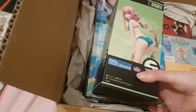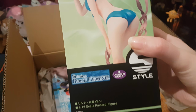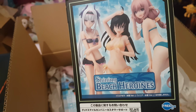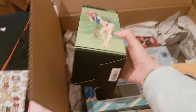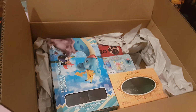My figure for February. I like the design of this figure, and I've got another one of these, so I was like, yeah, small figures. I'm trying to get a beachwear figure. They look kind of cute. I was going to get all of them, but I can't afford it, so I picked this one. If you'd like to see unboxing videos, please let me know. Now I can do this like arty farty camera work. So that's that one.